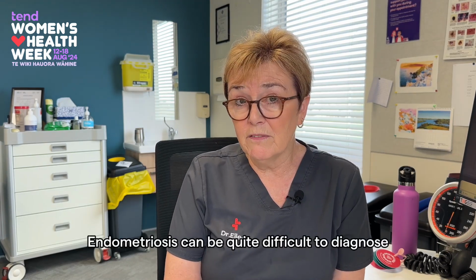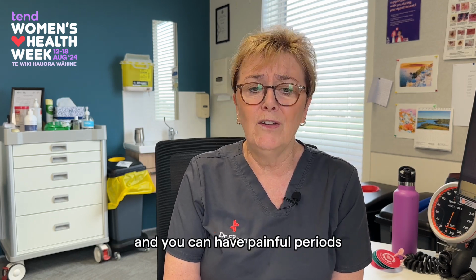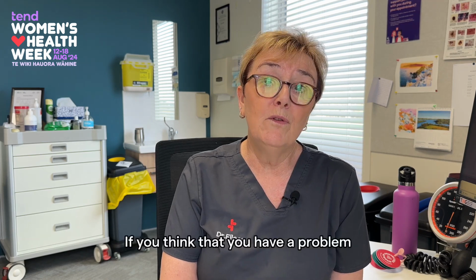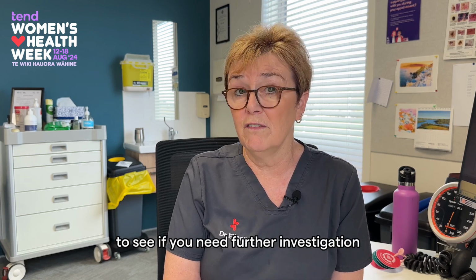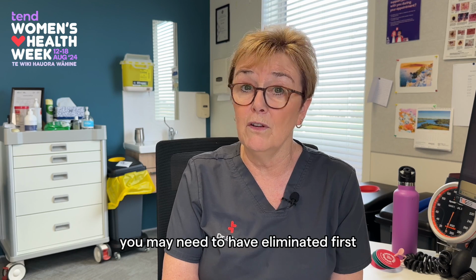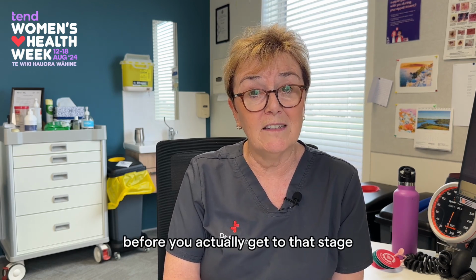Endometriosis can be quite difficult to diagnose because it does mimic the symptoms of lots of other things, and you can have painful periods without having endometriosis. If you think that you have a problem, you can always go and see your GP and be referred to a gynecologist to see if you need further investigation. There are many other conditions you may need to have eliminated first, and you may need to have some blood tests, and you may need to have a pelvic scan before you actually get to that stage.